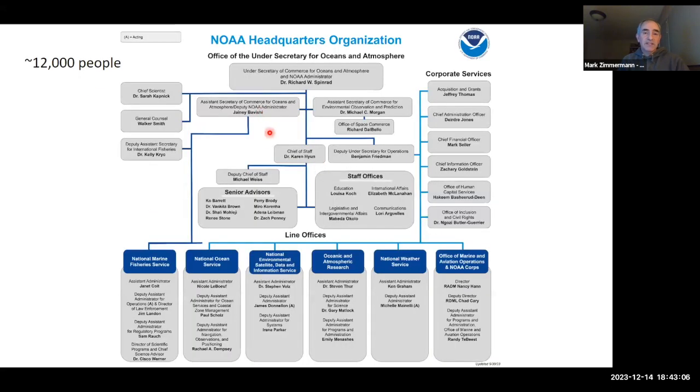This is the organization chart for NOAA, the National Oceanic and Atmospheric Administration. NOAA employs a staff of about 12,000 people. All the names and titles you see here are our leadership in the Washington, D.C. area. We're led by Dr. Rick Spinrad. At the bottom are what are called the line offices. These are the major divisions and the major topics that we work on.